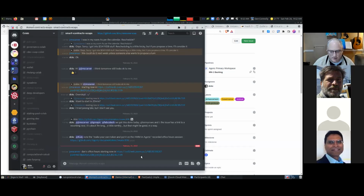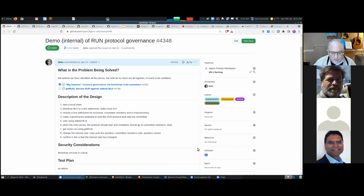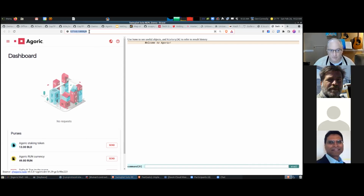Okay, I'm gonna just, oops, wrong thing. Agoric start, REPL, reset. No, don't start, sorry. Agoric open, REPL. Oops. So in this case, note it's not just a port number, right? So no confused deputies here. It chopped the large random number off for user interface purposes, but you did have to give that in order to get here.